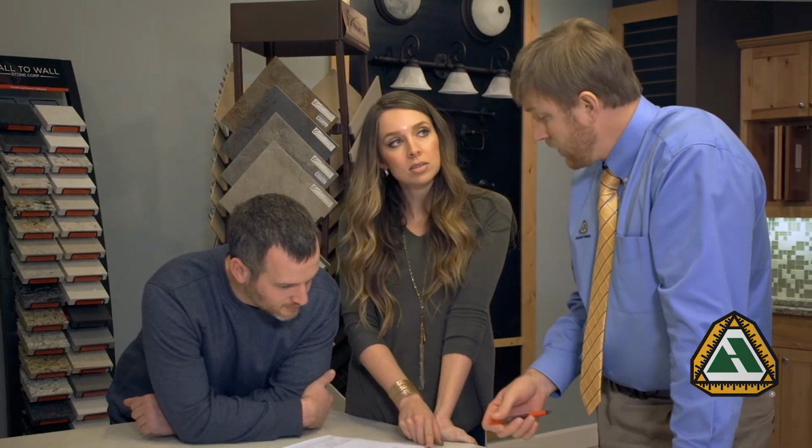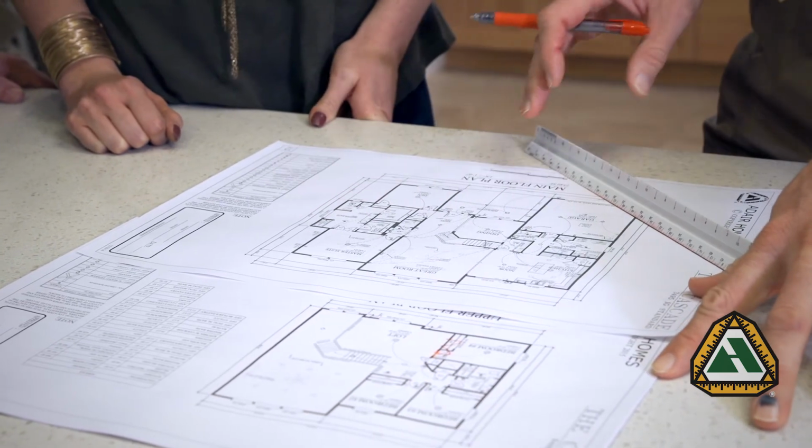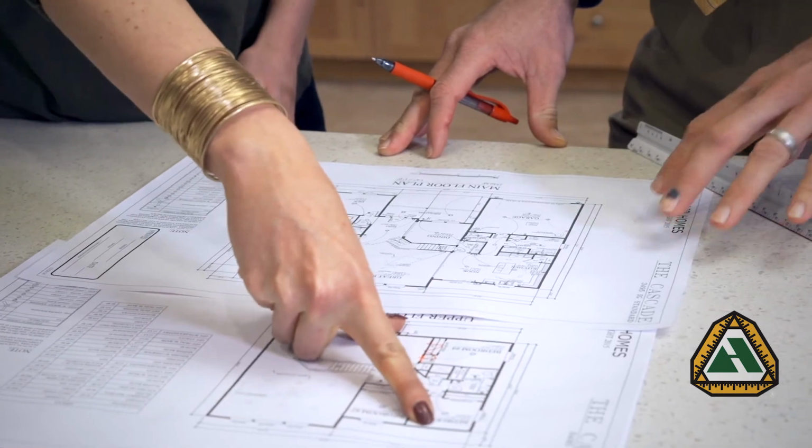You're going to be able to collaborate with our building professionals. We want to make sure we find the perfect floor plan that meets your needs. We also want you to bring your design ideas. You'll be able to spend the time with our team making the plan truly yours, whether that's moving a wall, adding additional square footage. We want your home to be truly yours.